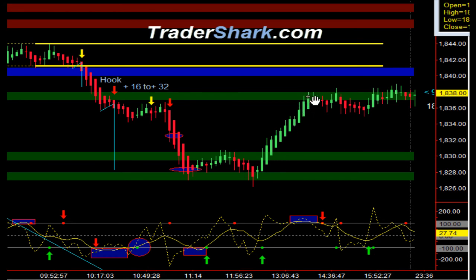And then once we work back away up to the shark band, I want you to notice this black area is called open water. We found another sideways chop. Let's go ahead and go to a lower time frame chart.